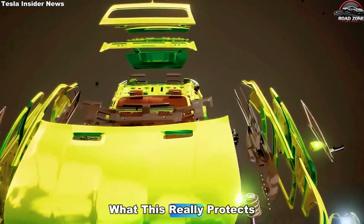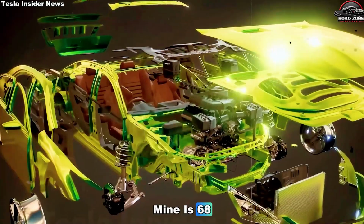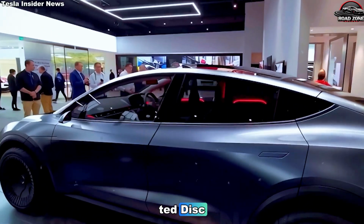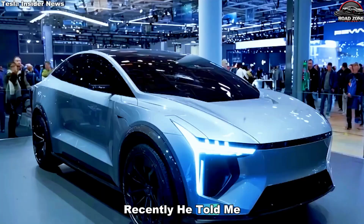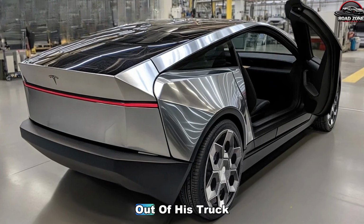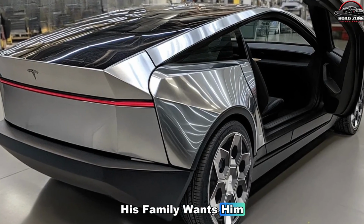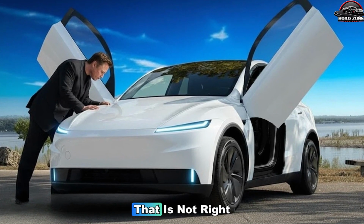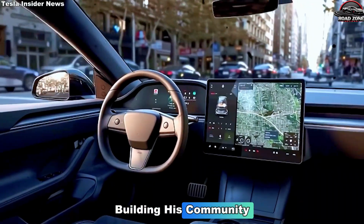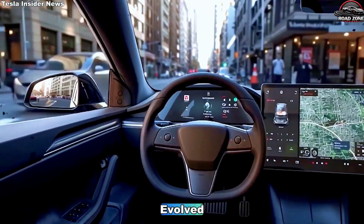What this really protects is independence. A close friend of mine is 68. Years of construction work left him with a herniated disc. Recently, he told me he is considering giving up driving because climbing in and out of his truck has become too painful. His family wants him to rely on rides instead. That is not right. Someone who spent decades building his community should not lose independence because car designs never evolved.